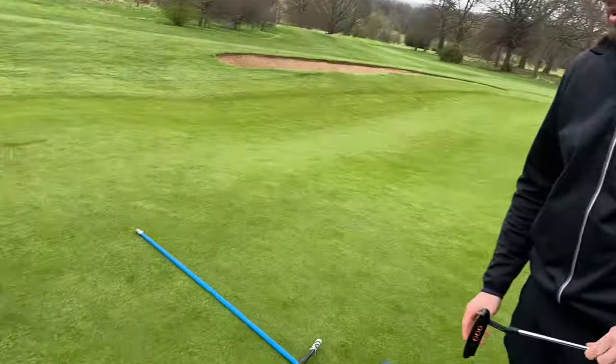Guys, James Robinson's back on the channel. He's done me for the first time this year. Put my hands up. Well played. Difficult little sidewinder, that as well. It weren't as short as it actually looked. It's a good six footer.